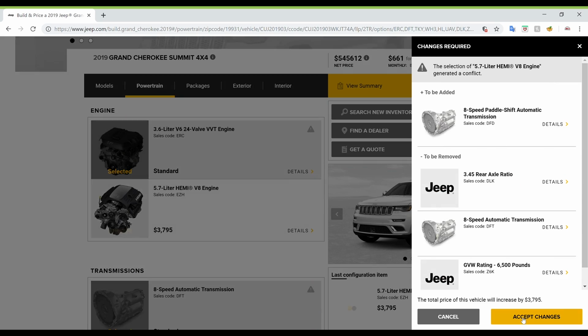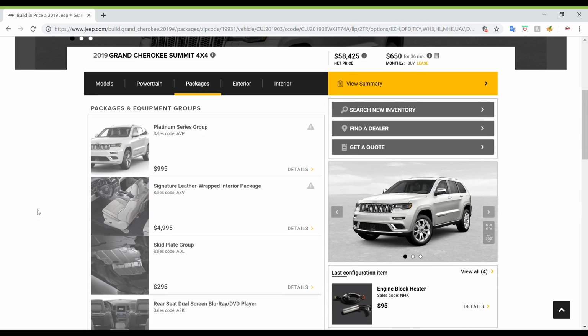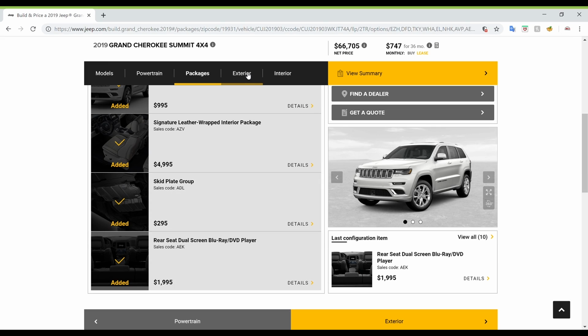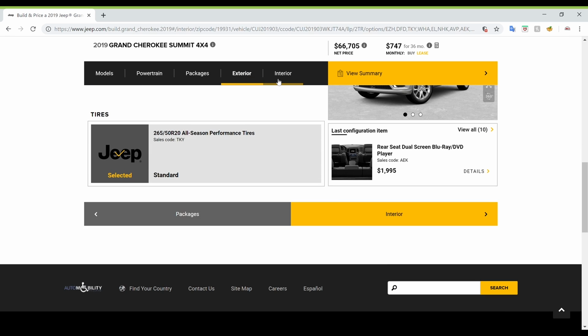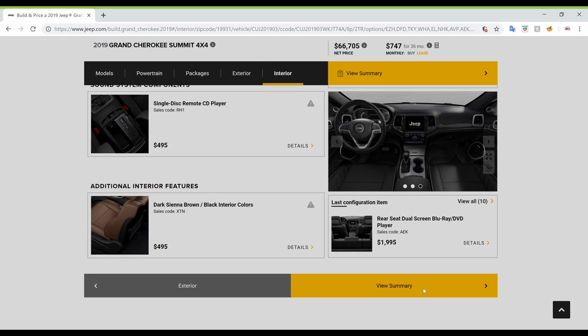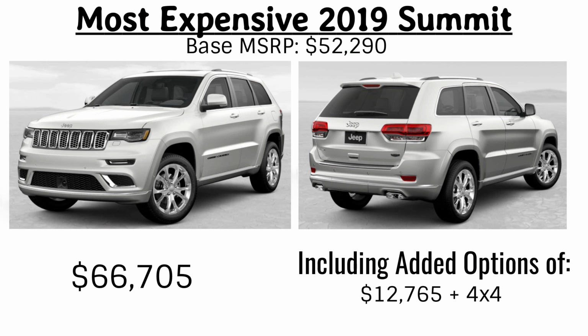The model right under the SRTs is going to be the Summit, which is the first model to crack 60K with a maxed out price of $66,705, including about $13,000 of options. The Summit has some new options from the rest so far, like a Platinum Series group, signature leather wrapped interior package, and a skid plate group.